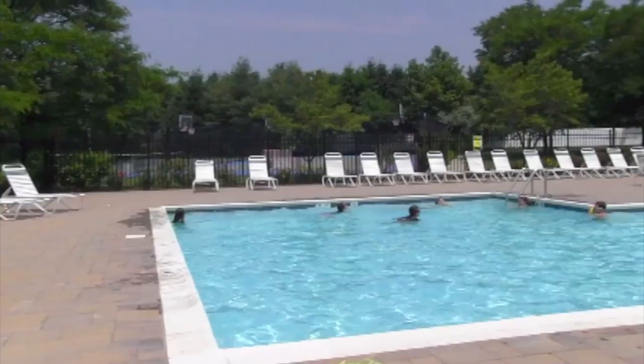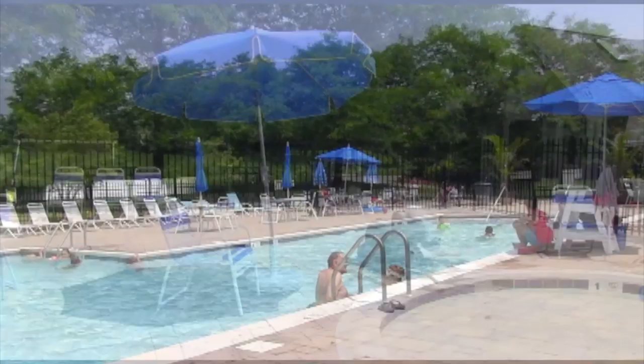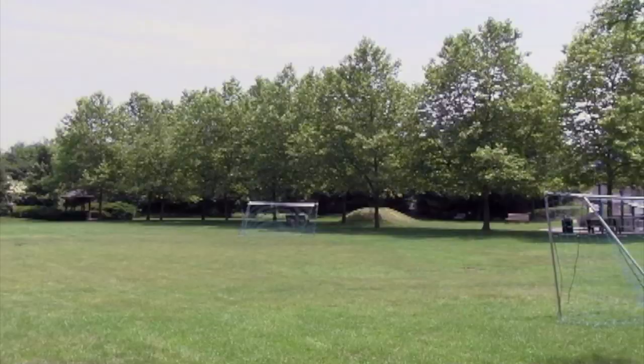Even a pool for the little ones, as well as a playground and beautifully landscaped parks. It also includes unlimited parking for your guests, as well as snow removal.